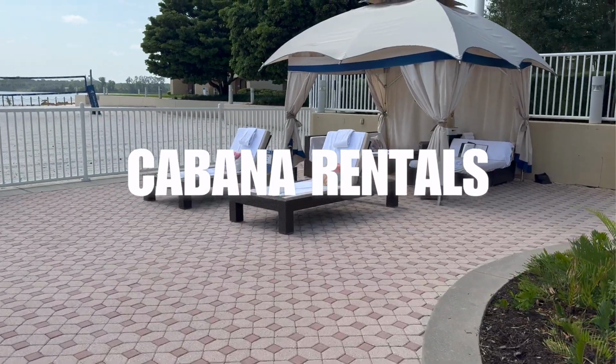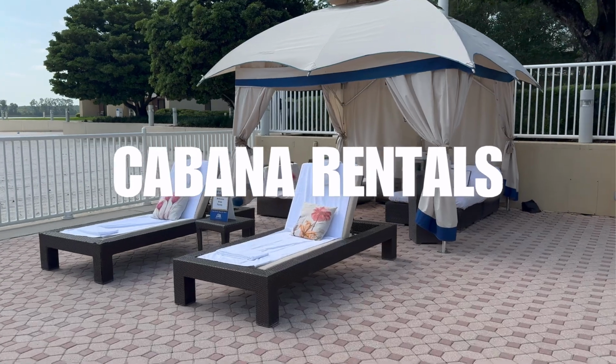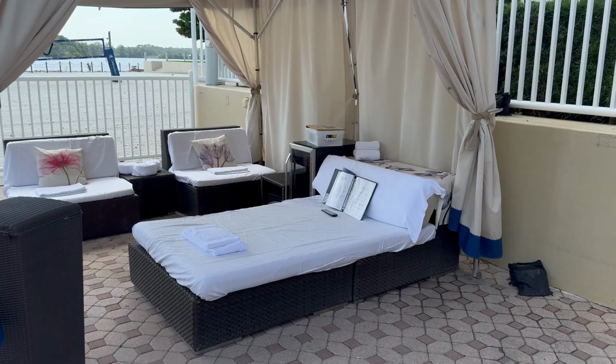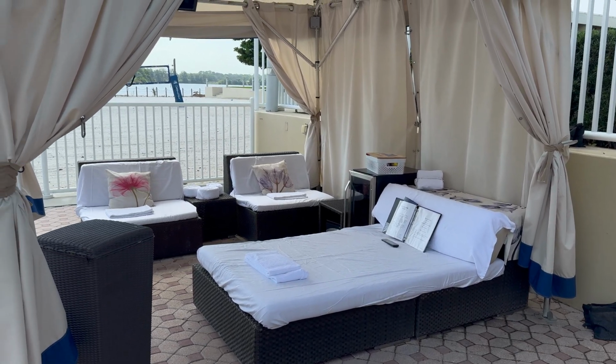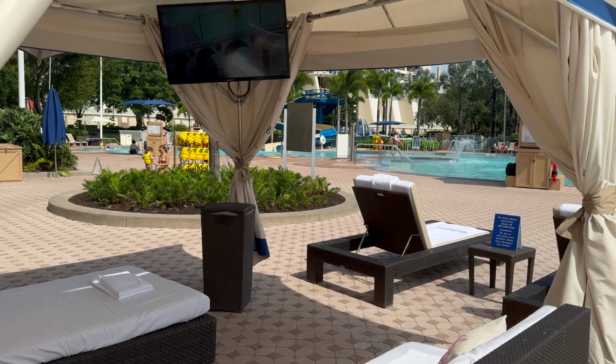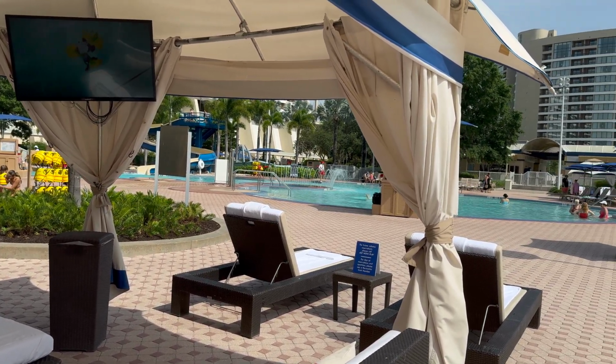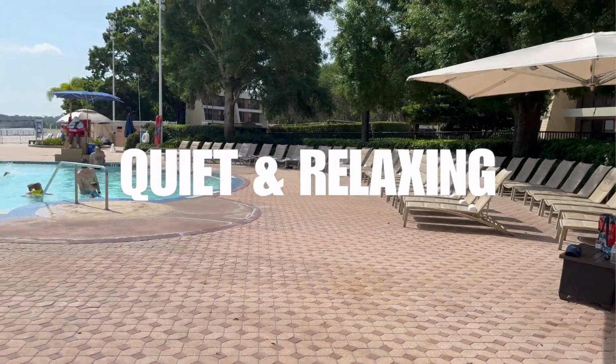This is one of the coolest and most luxurious perks of a Disney World resort, and not every pool has them. Cabanas can be rented for the day and can cost you around $400 per day. They of course offer shade and reserved seating, but also come with snacks and beverages that you can enjoy during your resort pool day.